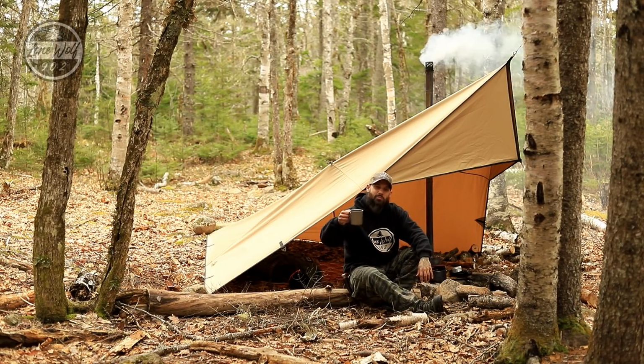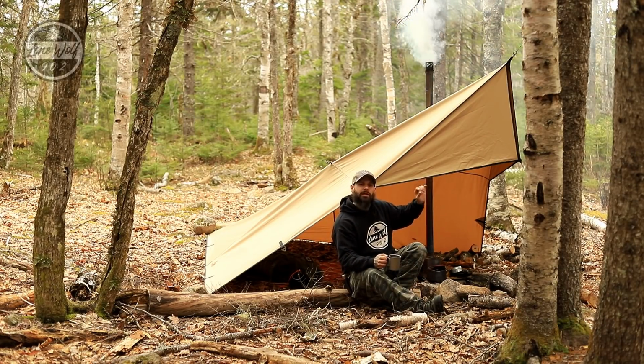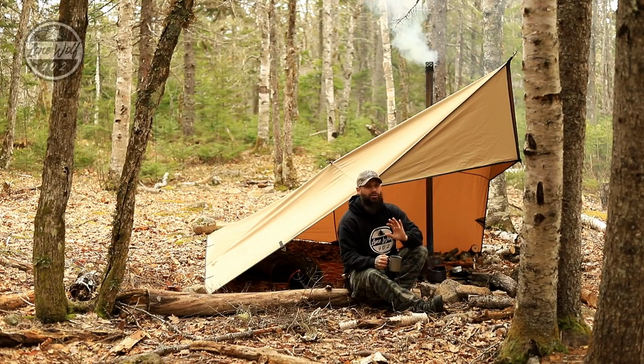Alright guys, I got a hot cup of coffee on the go right now. I put some more wood inside of the stove so it's going to smoke a little bit and then catch fire. I can actually feel the heat rolling out of the shelter on my backside.